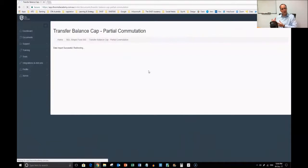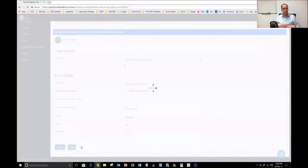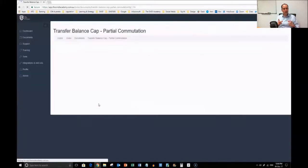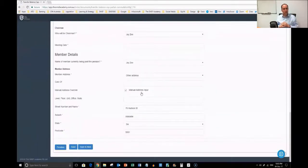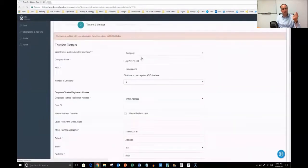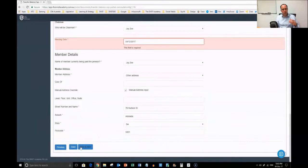So you can see here it's dragging all of the data out, importing that data into the document, enabling us to go through, review that information, ensure that it's correct, and then answer the specific decisions that come up. So it's including all of our trustee member info and so forth, and then going through. So this next page here is the important one that's enabling you to understand the decisions and tap in to our expertise. Notice here that I hadn't put in a meeting date, so we'll click on that particular date here. So it will capture out some information where there are mandatory fields.